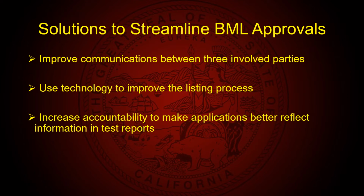Some of the solutions to streamline BML approvals have been developed and are continually being developed by this program to improve communications between three involved parties. Also, to use technology to improve the listing process, and then increase accountability to make applications better reflect information in test reports.